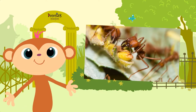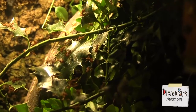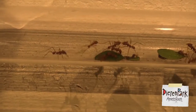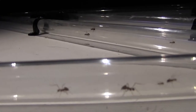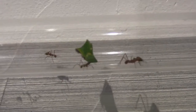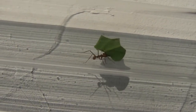Let's see where the ant lives. The ants live together in a big ant hill. Through the long shafts, they transport the leaves. The ants work very hard and walk long distances. All the leaves are transported in pieces.